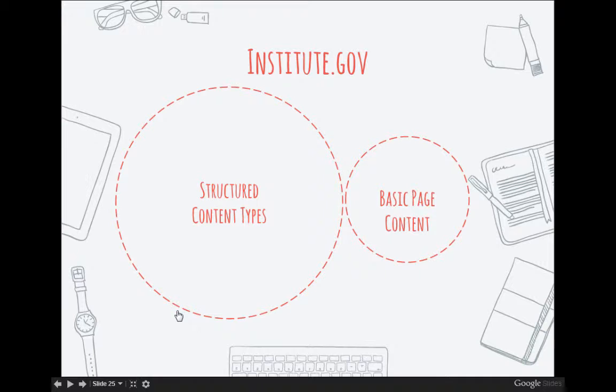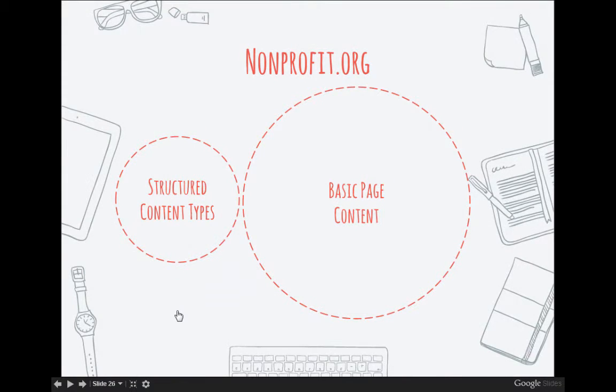So here for institute.gov, large sites like this, like we mentioned, there are often a lot of structured content types, and proportionally, you might have way more of that than you have of basic page content. Still means you have to plan for a lot of content to be moved because it's a 30,000 page website, so like 10% of that is still a really large number. But you can usually kill a lot of them just by focusing on your content types first.